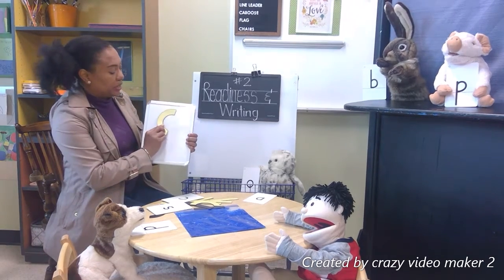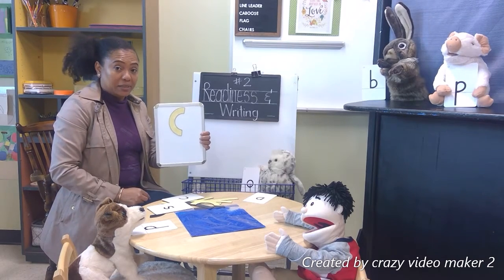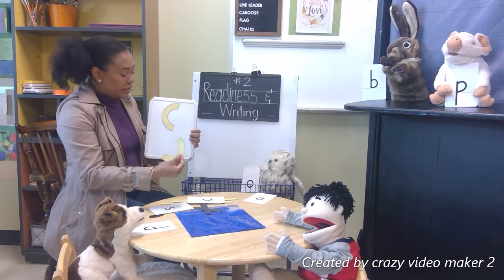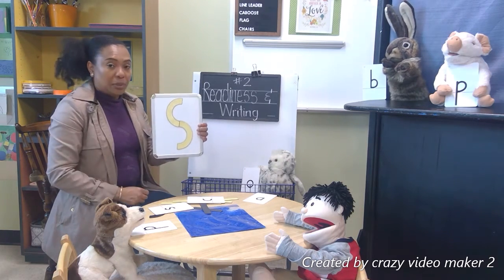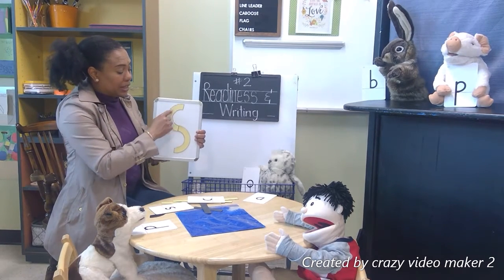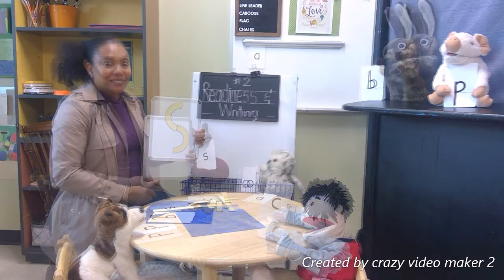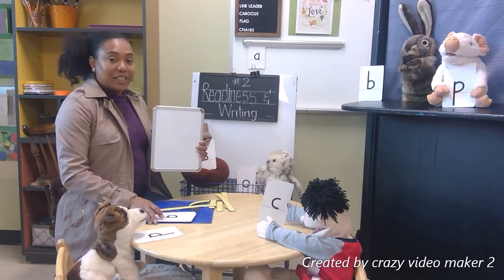First, I'm going to put my curve at the top as if I am making a C. Then I'm going to use my other curve and place it at the bottom in the opposite direction. So when you are going to write, you're going to start like a C and then change your mind. The other letter we're going to look at today is letter Q.